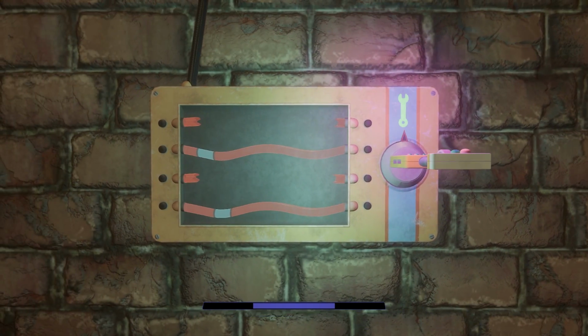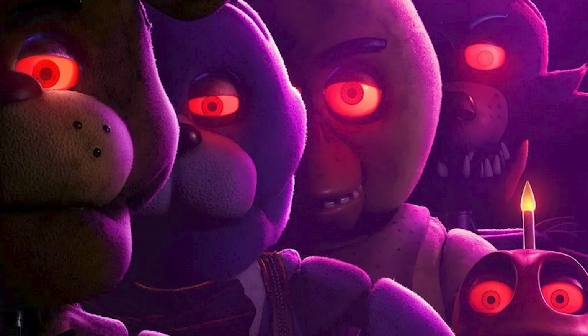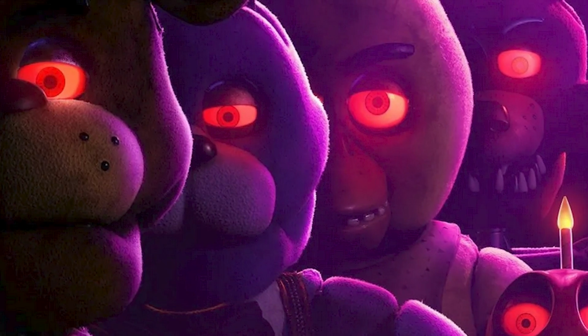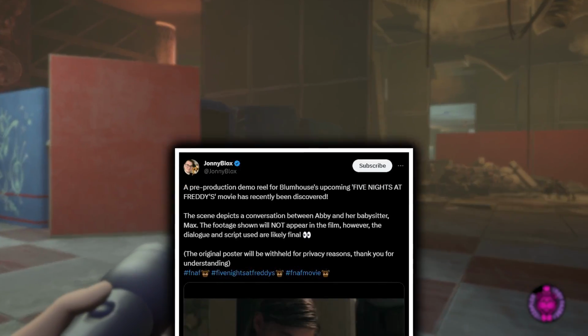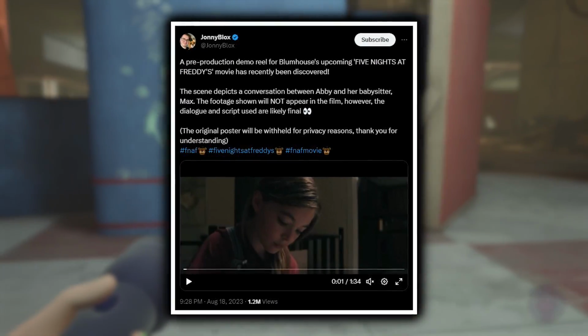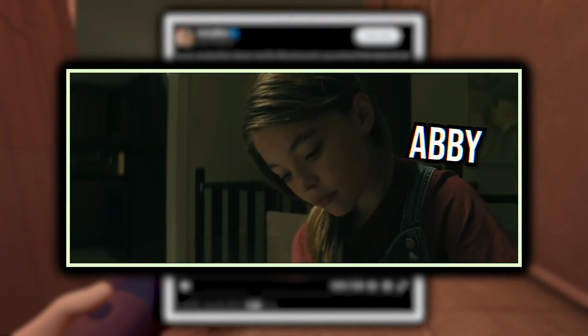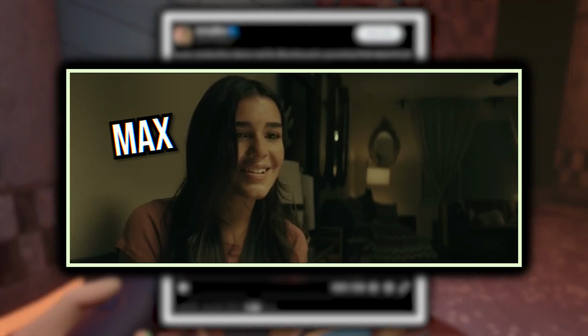The next piece, and debatably the biggest piece of news we got of all time, is that we finally got to see what the actual final film is going to look like, as recently somebody unknown has actually revealed to us an official final cut version of the Five Nights at Freddy's movie in a 1-minute testing showing the characters Abby and Max having a conversation.